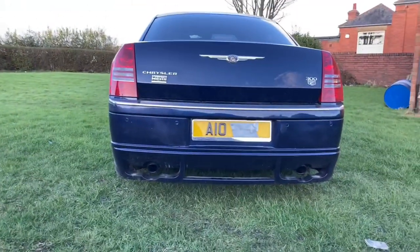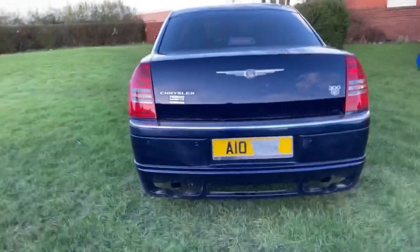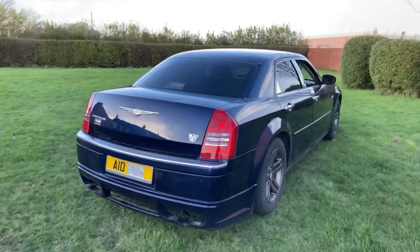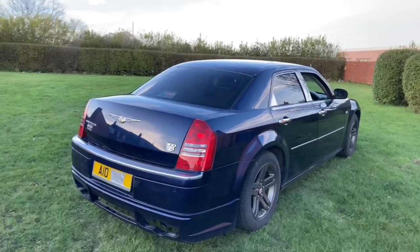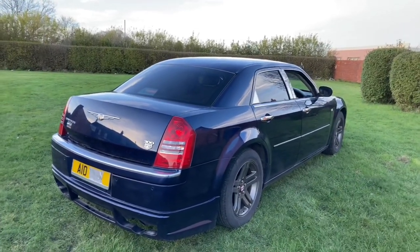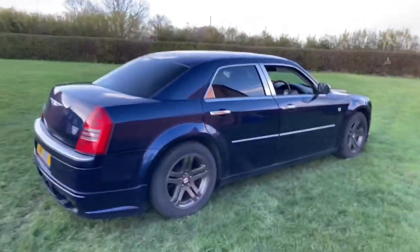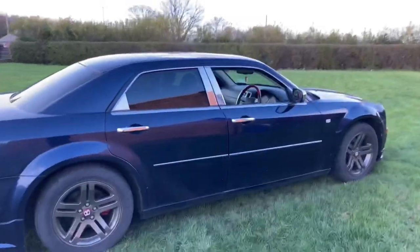I think the guy was wanting to get some more aggressive-looking exhausts put on the back. I really do think these are a nice-looking car. If you get a diesel one, they're a good cruiser. If you get a V6 one, they're a good all-rounder. But let's face it, if you want to have a gangster-looking car, you need to have a 5.7 V8. But we all do. We've all got to have a bit of fun.